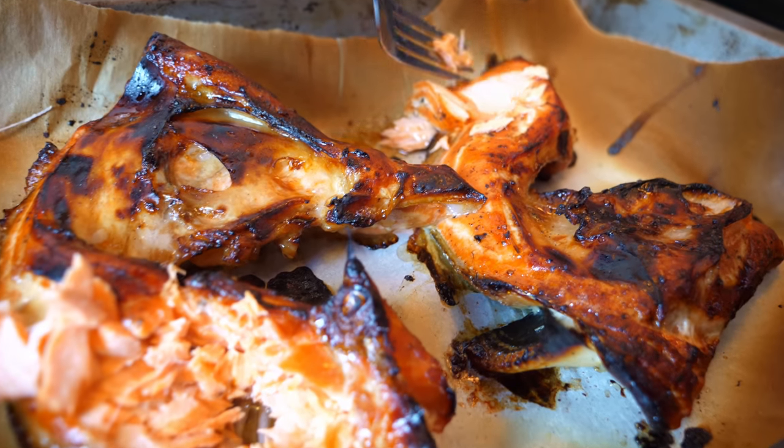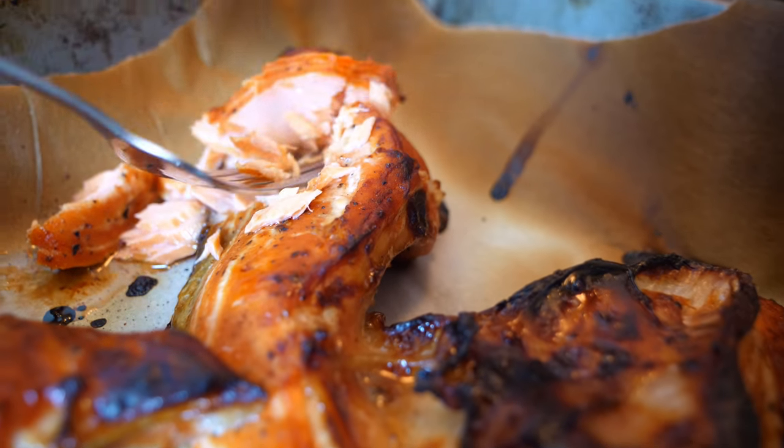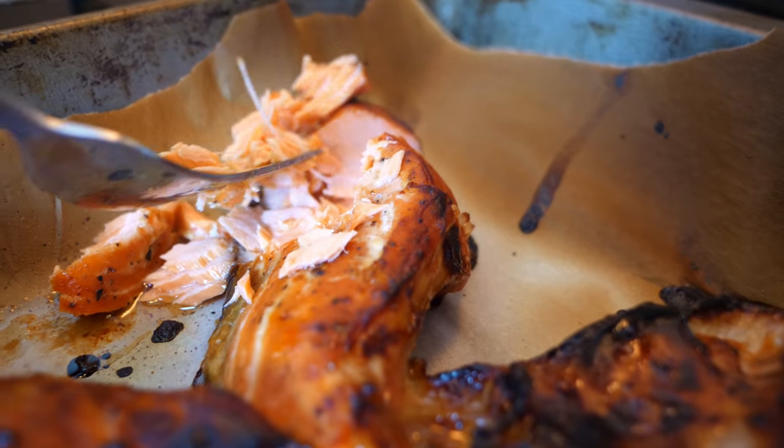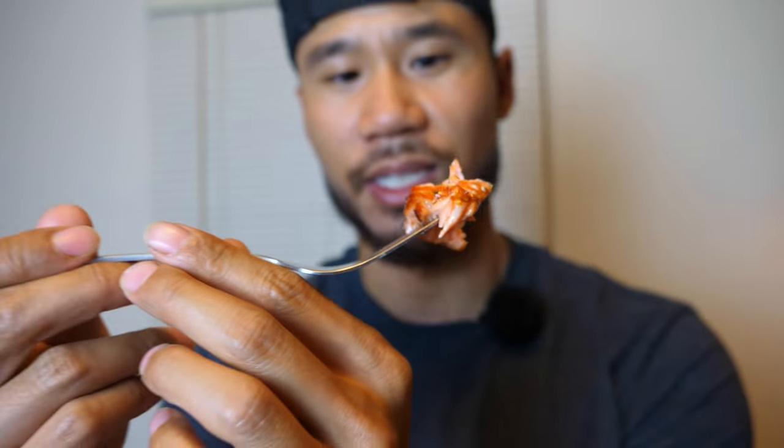I'm gonna try another piece. Look at that, it's still super juicy. And the oils from the salmon, bunch of omega-3s in there. Ooh, yes. Oh, wow. That piece was amazing. That's got to be the belly piece. That just melted in my mouth. Ooh, that's good.